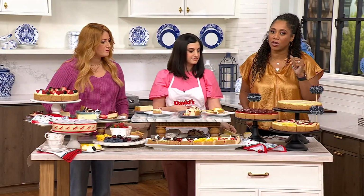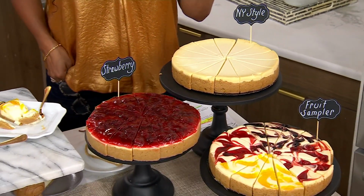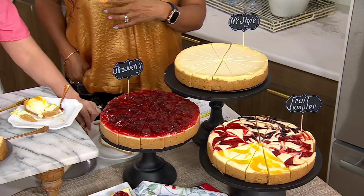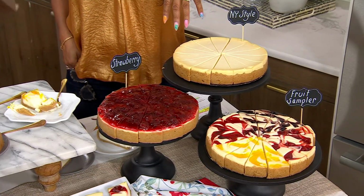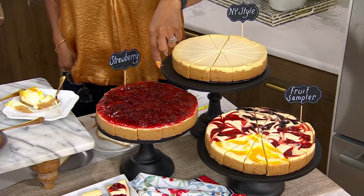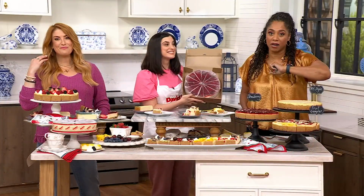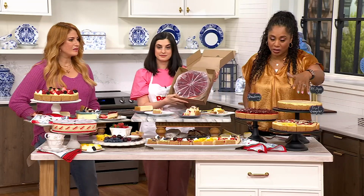If you're the dessert person at the parties, grab this and put it in the freezer. It'll last how long in the freezer? A year in the freezer, and then you'll be great. Is it pre-sliced? The New York style, pre-sliced. Awesome. Fewer than 100 to go around there. That's strawberry. 75 left in strawberry. And then the fruit sampler, that's very, very popular. That's going to be your best bet, but not a lot. 400 left to go around there.